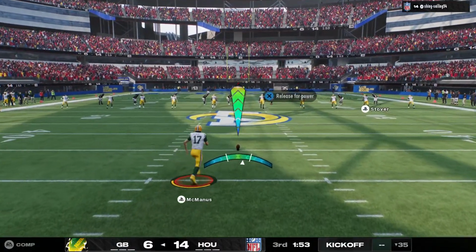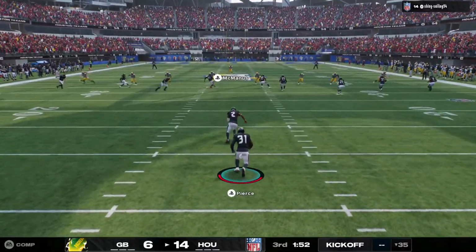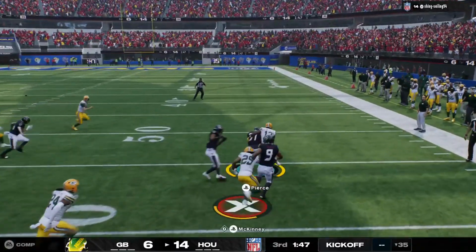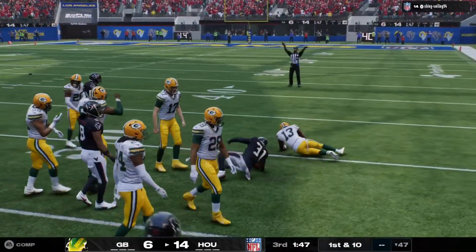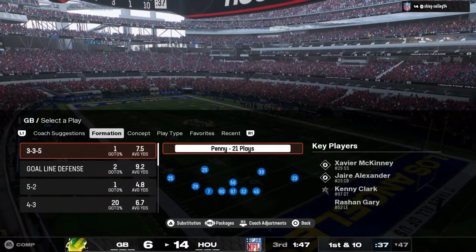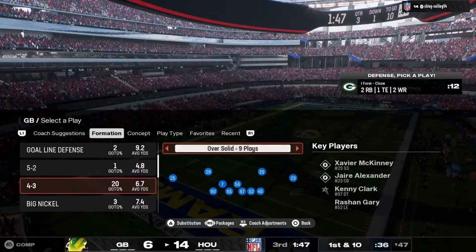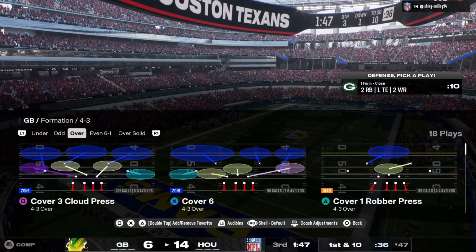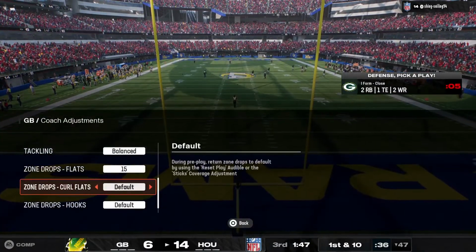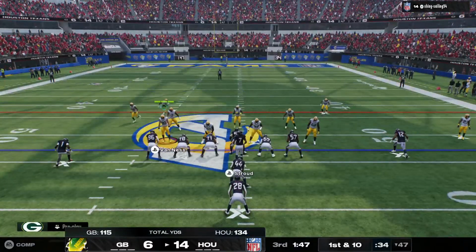Both teams ready to go once more as the kick's away. On the return, it's Dameon Pierce. Oh, he's got room past the 30. Terrific return. He's taken down just shy of midfield. First and 10.